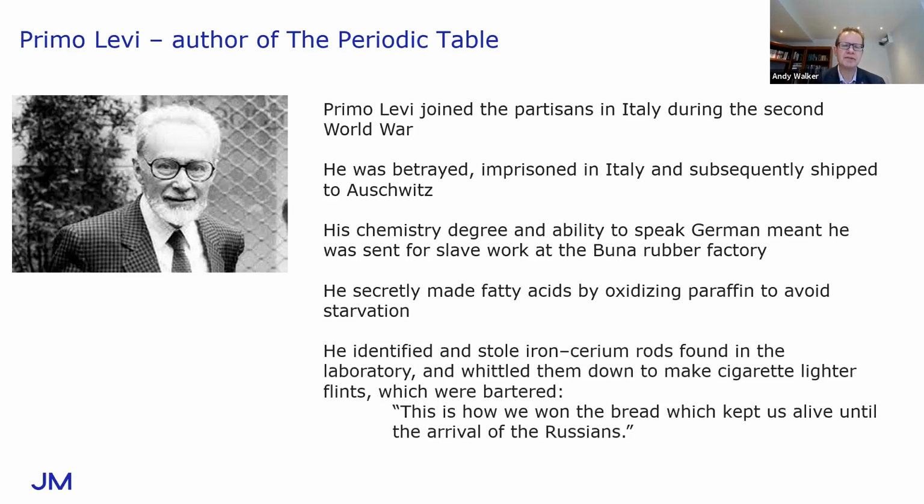And on the cerium side, he identified and actually stole some iron cerium rods from the laboratory and then modified them and shaped them to make cigarette lighter flints, which he then used to barter. And he's quoted as saying, "This is how we won the bread, which kept us alive until the arrival of the Russians." So, a really strong human story associated with cerium, and indeed, the importance of having a bit of chemistry knowledge, which can really lead to some fantastic and in many ways unexpected outcomes.